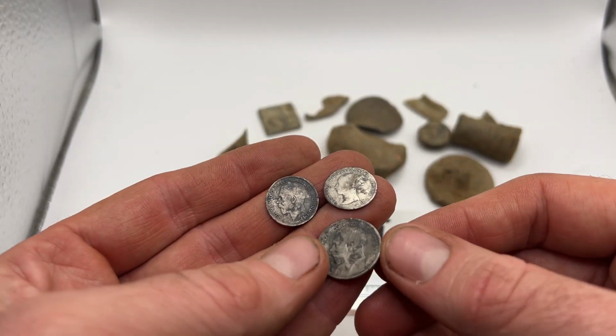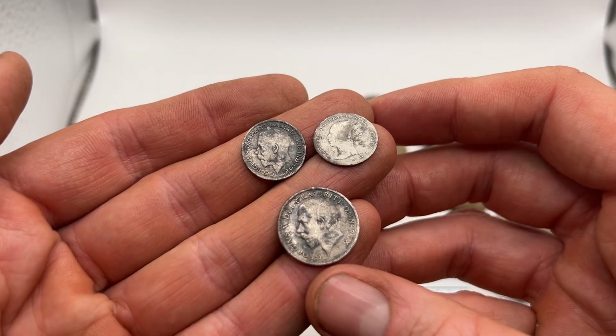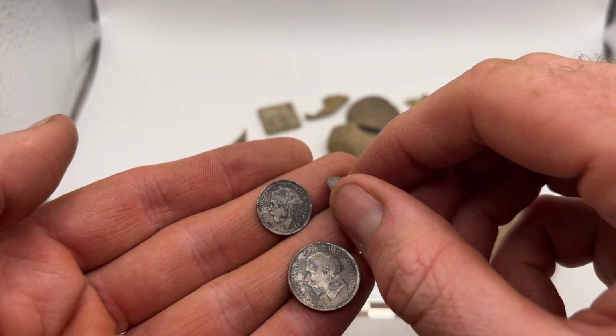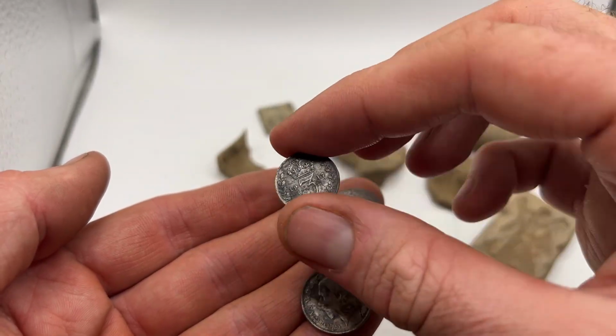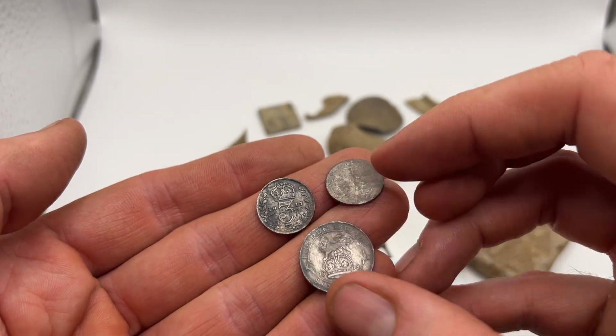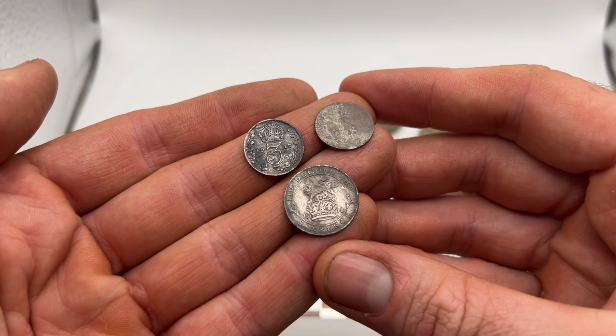Let's get it the right way around. And there we go. So there's the 3. As you can see, they've all got a very nice patination to them, but interestingly, every one of them is pre-1920. So that means that they are 92.5% silver.